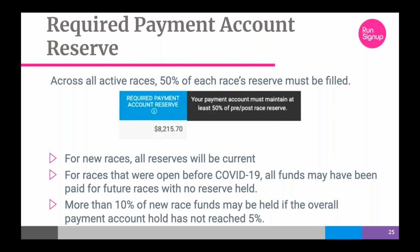And Kevin, did you have anything you wanted to add to that? Yeah, so we talked about this before. To use some math, if a race had been set up and had accepted $10,000 worth of registrations prior to there being any refund reserve requirement, that race today would have a $1,000 reserve requirement. If race B opened and was on the same payment account and that race began accepting registrations for the first time, that race also would have a 10% requirement.